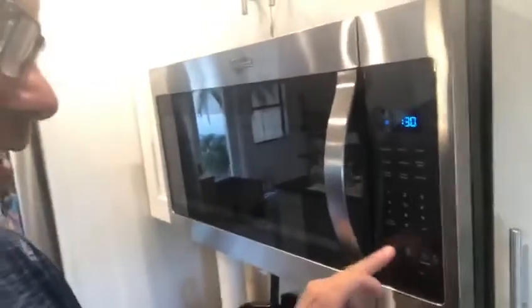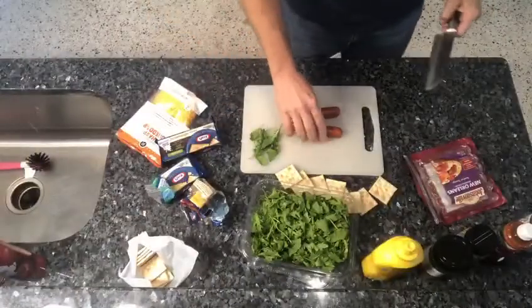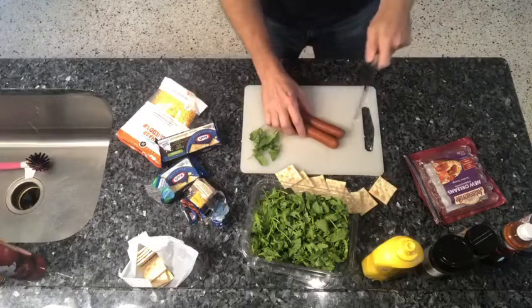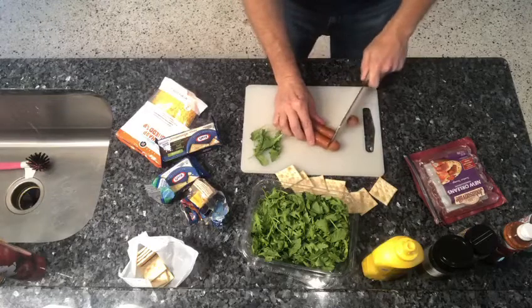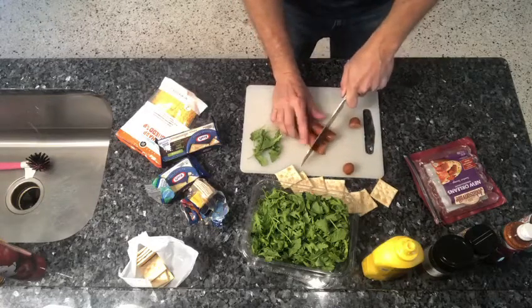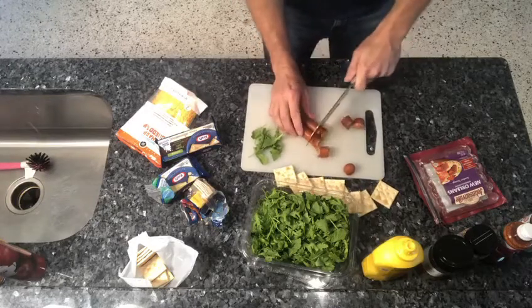So here we go. Put those bad boys on there. And we're gonna warm them up a little bit. Let's just try 30 seconds first and let those cook up. All right, now that we got those bad boys warmed up, we're gonna cut them up. Don't worry about the distance of how I'm cutting this with this very dull knife.